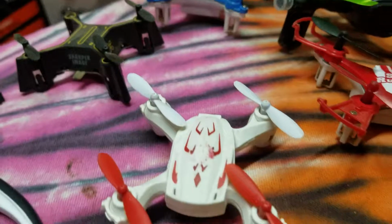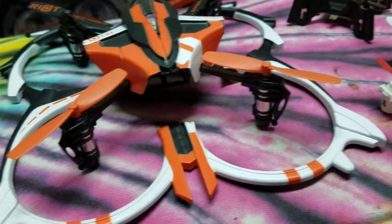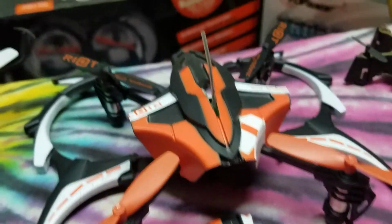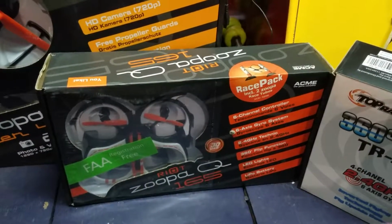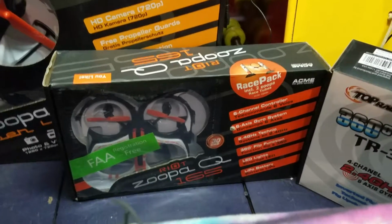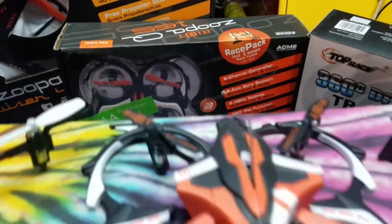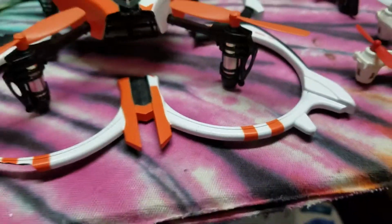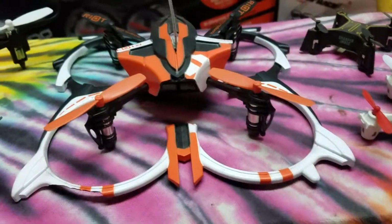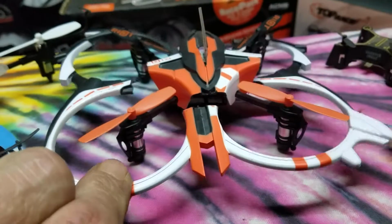So on to the cool ones that I'm going to talk a little extensively about. This one here is the same as the one in the box behind it. It's the Zupa Q165, and they call it a racing drone. It's a race pack, so it comes with a couple of landing pads and some pylons that you can put up that are just fairly worthless, but they come with it, so there you go. It has this on it, and as you can see, I cut it off.